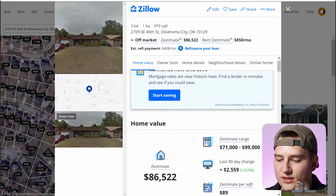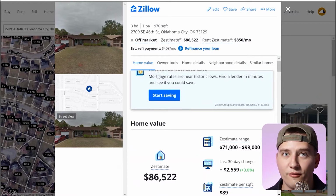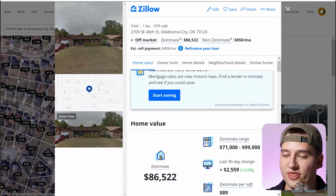Now, don't listen to this, because I found out that the Zestimate range can vary vastly. But for this example, let's just say this is right. Let's just say on the low end, this property is worth $71,000. You picked it up for $33,000, the 2/3 of the appraised value. Well, you just picked up $40,000 worth of equity if you do not have to put any work into it.